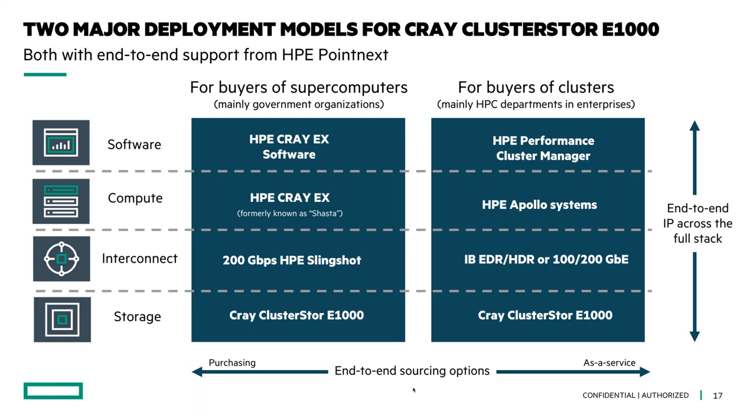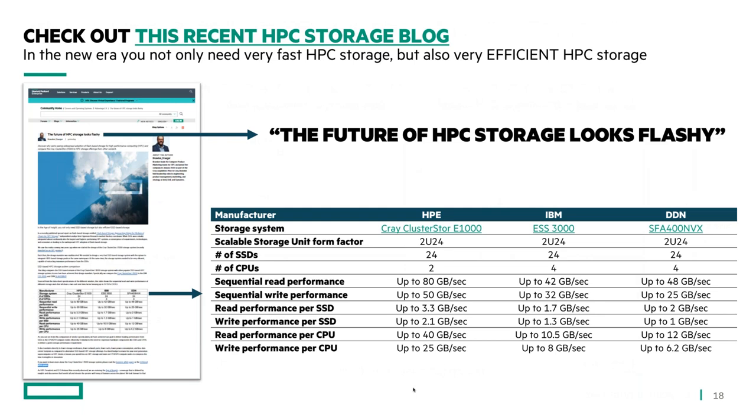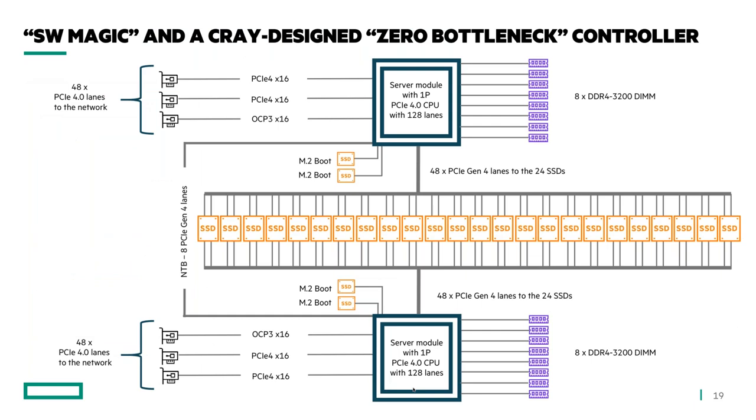On slide 18, you just see a blog that we recently published that compares the efficiency, per storage drive or per CPU, that you can get out of the Cray ClusterStor E1000 with other alternatives in the market. And on slide 19, I just want to give you a little glimpse. This is not a tech talk where we go really deep into the technology. If you're interested in a deep dive briefing as a follow-up to this webinar, we're more than happy to do that for you.